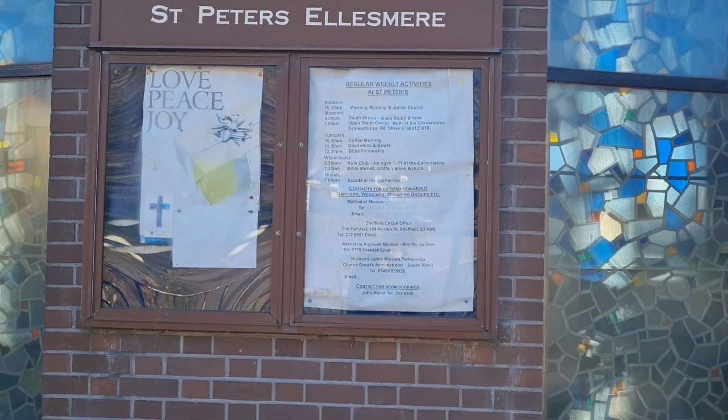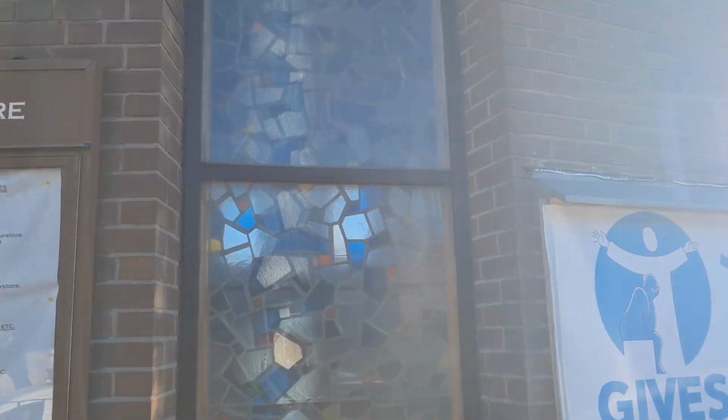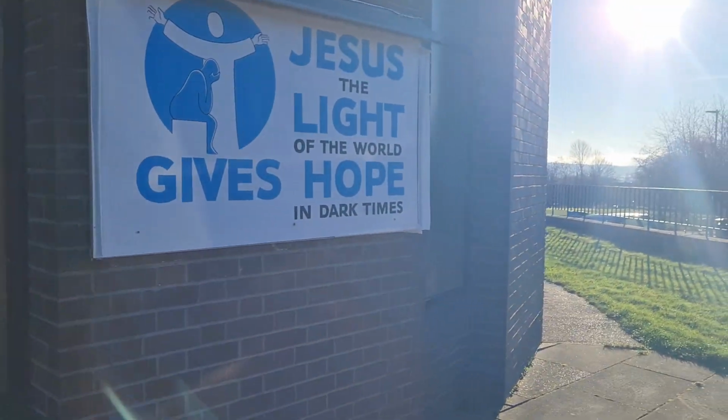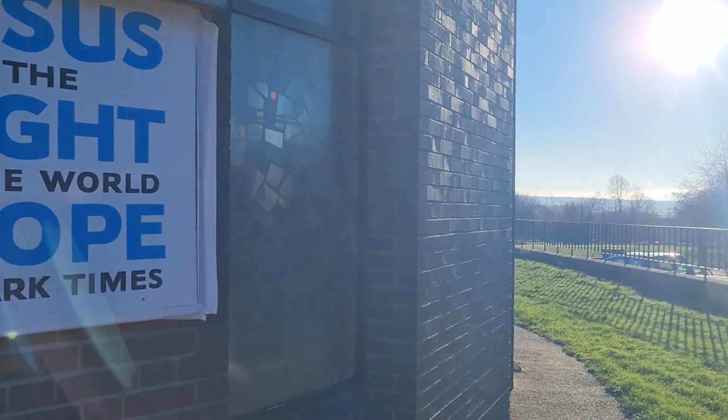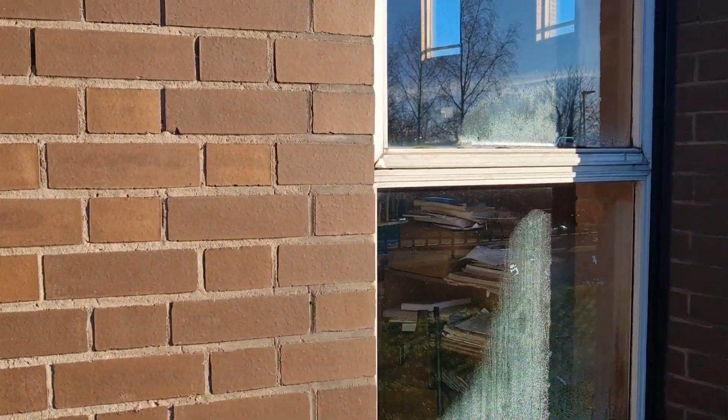So this is the church. I love the fact that it's a lovely round building. I'm just going to go around it here. Let's have a quick look over here. So this is the round building, the main area. I'm just going to have a sneaky peek inside.